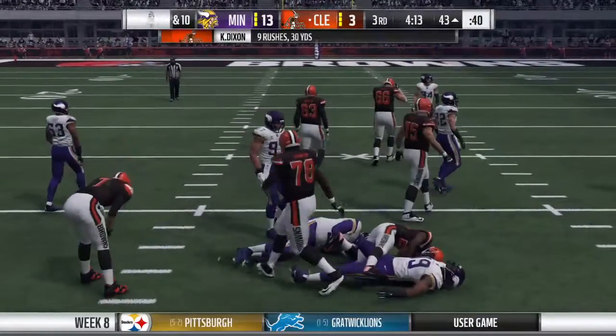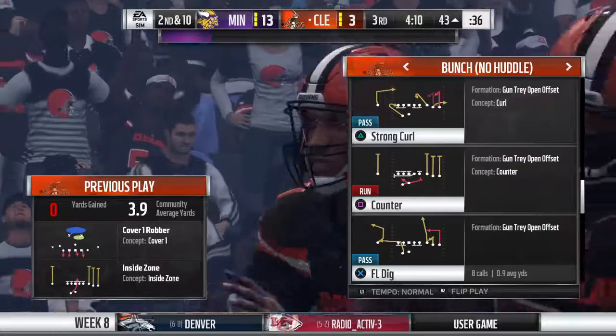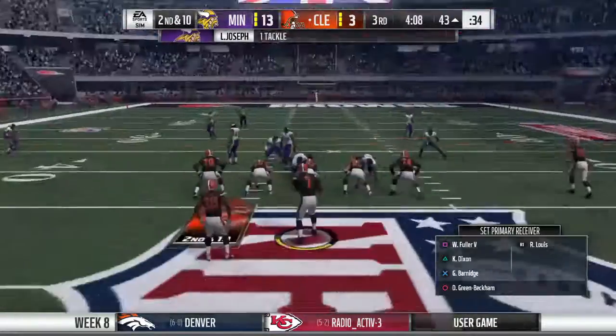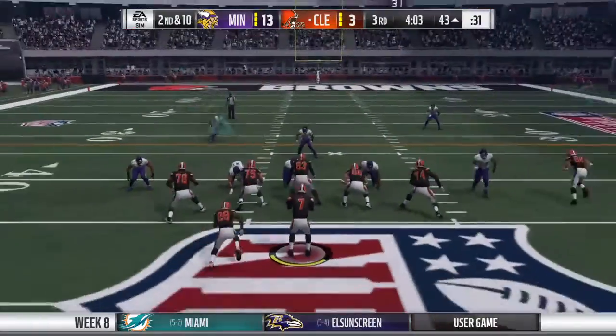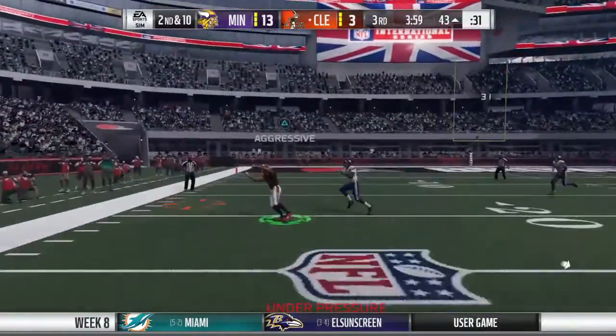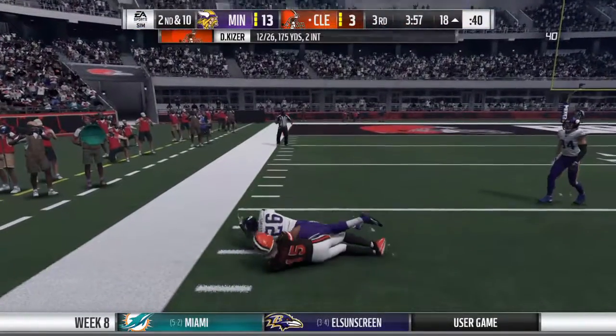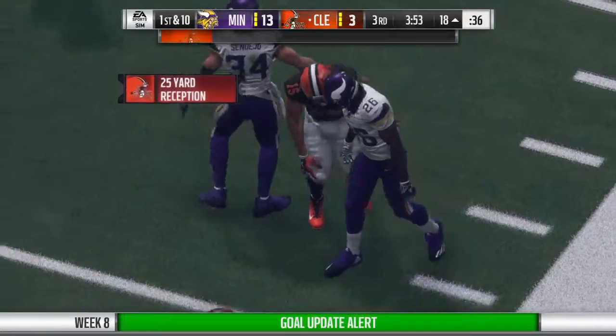They'll run it now out of the gun. And nothing doing. He's immediately taken down at the line of scrimmage. Officially no gain on the play, and it's second down. Now a second down throw for Kaiser. Buying time to his left. Throw left side complete. It's Fuller. A really nice gain of 25 yards.